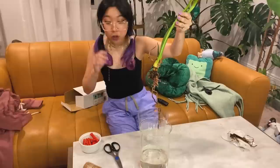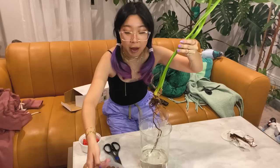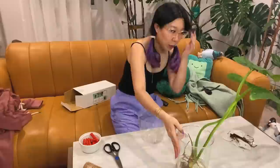So I was worried that the pot that I filled with LECA and prepared for this was gonna be too small, but I've really, really cut back on the amount of roots that have to go in there. So I think that that's gonna be good. So let's try to figure this out. I've never done LECA before or used LECA for repotting, so I'm gonna do it.